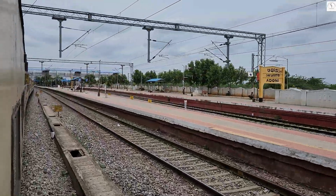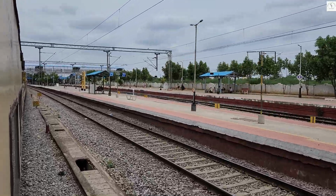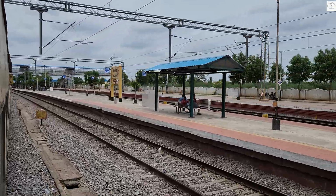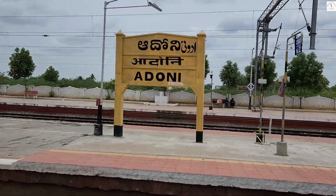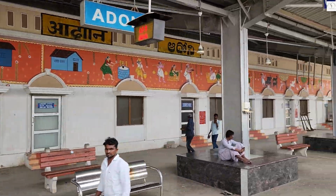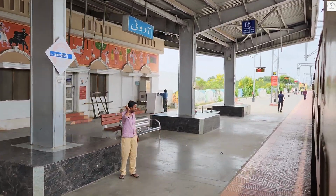This is Adoni where our train is arriving at 1:25 p.m. and the delay is constant, that is more than 30 minutes. This particular place is known for its historical importance. There is an important fort. In the past, the fort was so important that any ruler was very much interested to keep control of it so as to manage this entire area.